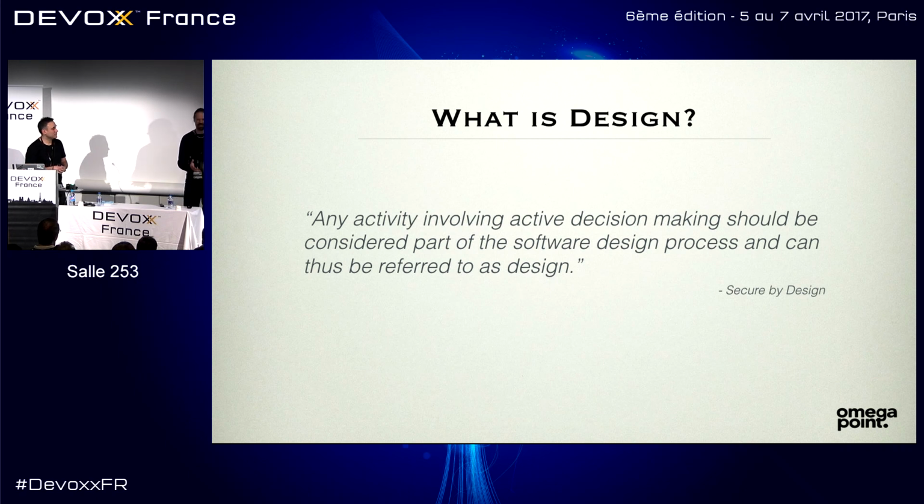Design is often perceived as the class diagram and interaction diagrams in UML. But we have a much broader definition of design, from the code you write to the architecture you do. It's all design. It's actually coding. You're coders, you design things, you build things. That's what you do. So the purpose of this presentation is to look for deliberate design patterns that we can deliberately use to reduce security risks, so we don't have to think about security all the time.